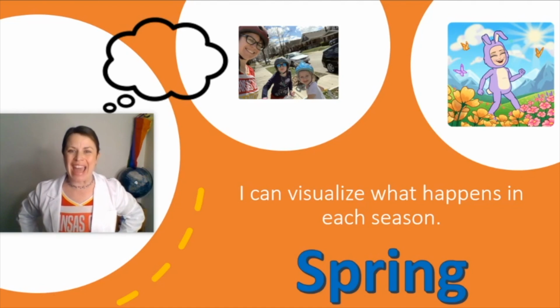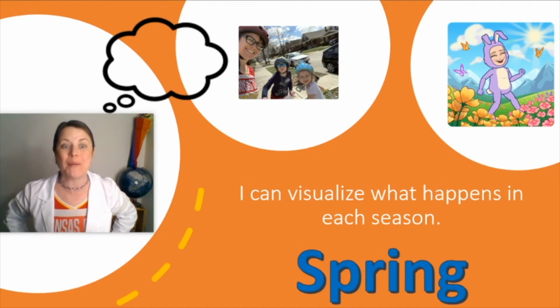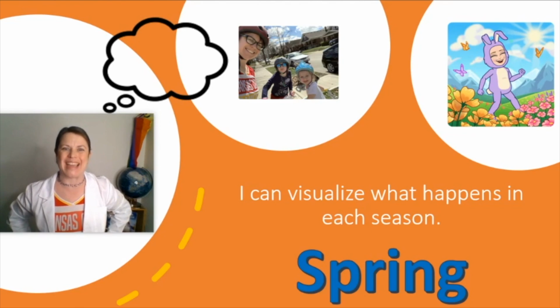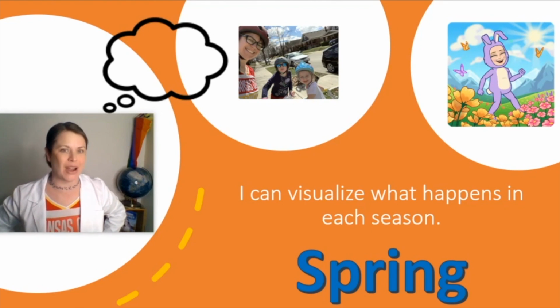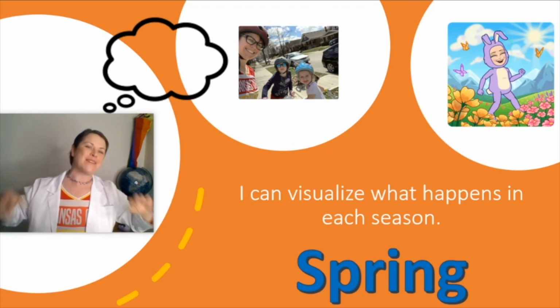I thought about bike rides. I love to go to the park and ride my bike to get there. At the park in the spring, I start to notice that the flowers are growing and butterflies are out.